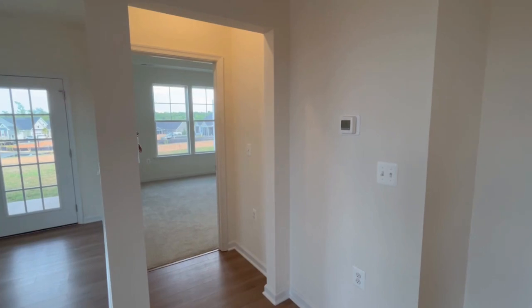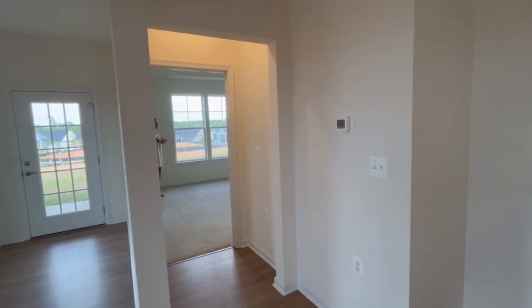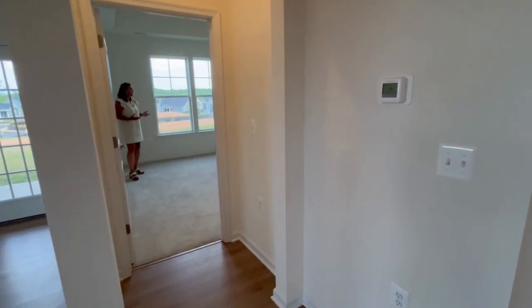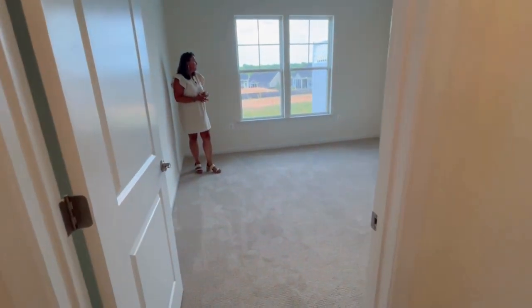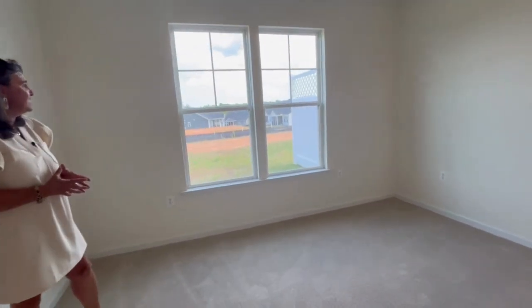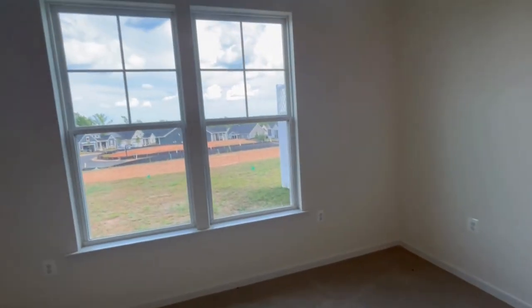As you enter the owner's retreat, you'll notice this beautiful little alcove to situate you and separate you from your greater living area. As you come into this beautifully sized king bedroom, you'll notice the large windows on the back wall, giving you nice bright views. And then a beautiful tray ceiling that's included in the owner's suite. Again, really nicely sized for a king bedroom.